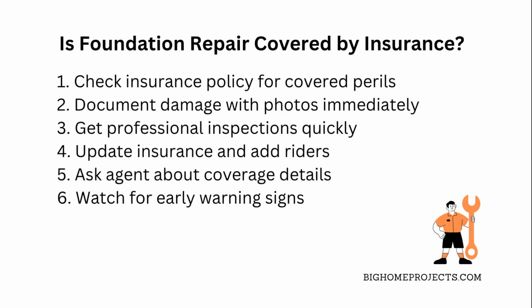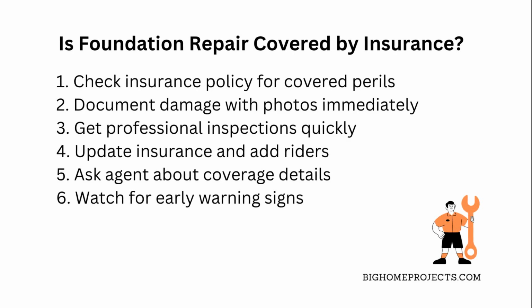And keep an eye out for signs like cracks in the walls or doors that don't close properly. Catching problems early can save you big bucks later.